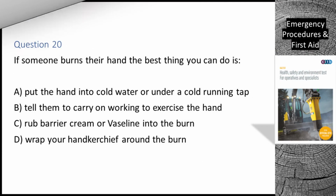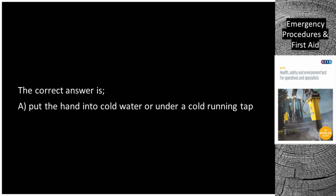Question 20. If someone burns their hand, the best thing you can do is A. Put the hand into cold water or under a cold running tap. B. Tell them to carry on working to exercise the hand. C. Rub barrier cream or Vaseline into the burn. D. Wrap your handkerchief around the burn. The correct answer is A. Put the hand into cold water or under a cold running tap.